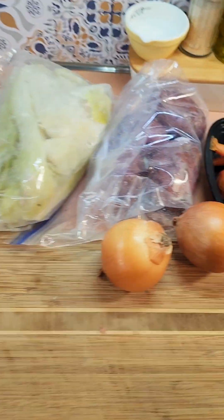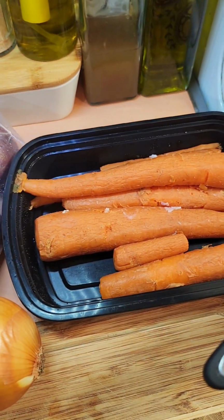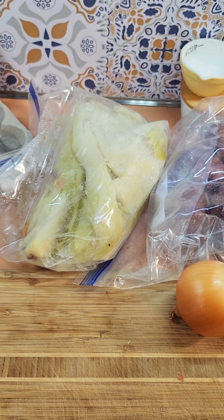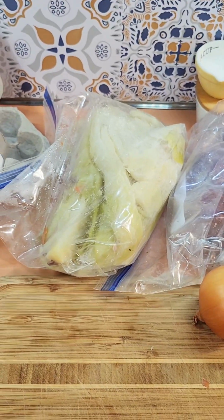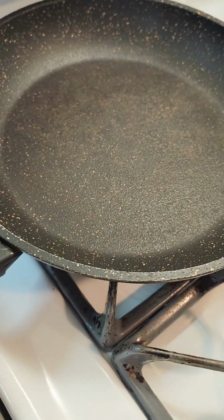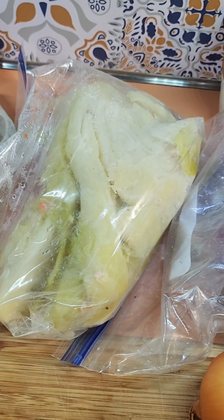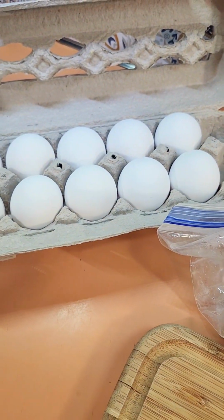So what I'm going to do is take these leftover vegetables and turn them into 2 Spanish tortillas. If you're Italian, you might call it a frittata. If you're from Spain, you call it a tortilla. It's a tortilla for me. So I'm going to make 2 big ones in this skillet. I'm going to do half the carrots, 2 potatoes, half the cabbage, and 1 onion for each. And obviously I need eggs for that.